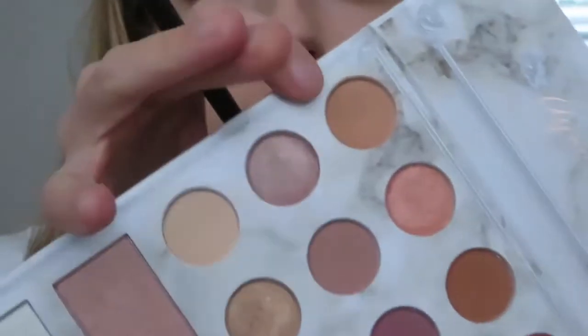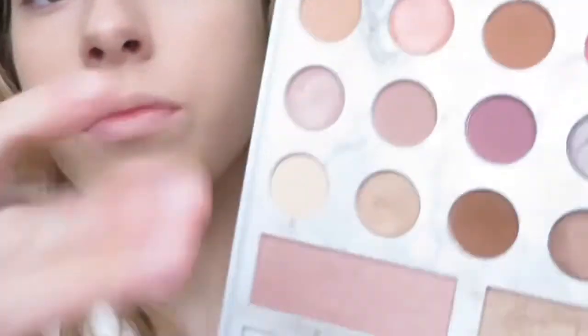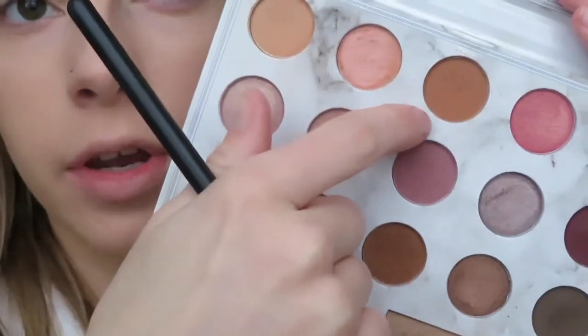I'm using just a fluffy brush. I'm gonna go in with this top color, more of a peachy shade, and use this as my transition color. Okay, next I'm gonna pick up my Morphe M441 brush, and I'm gonna go in with a little bit of a darker warm shade brown right here from the Carli Bybel palette, just going in the upper crease.